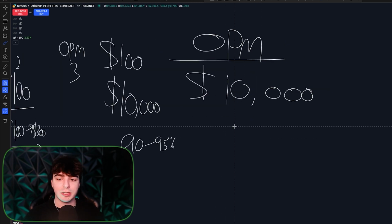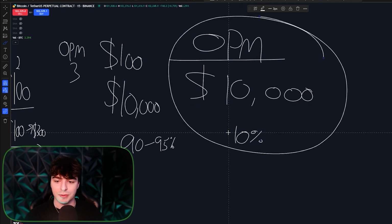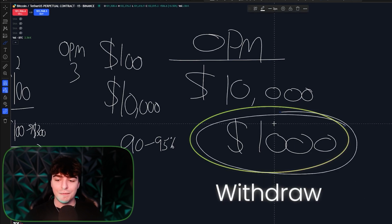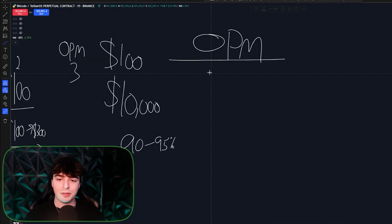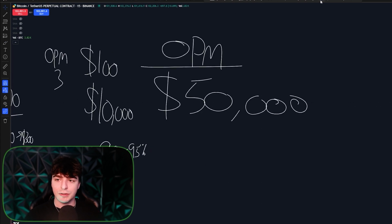So now here's where it gets interesting. Let's say you manage to make 10% on your account trading other people's money. Well, that is going to be $1,000, okay? Now you have the option to withdraw that $1,000, and if you want, theoretically, you could go and purchase a bigger account. Let's say, for example, an instantly funded advanced account, which is $800. That is going to be a $50,000 account for $800, okay? So now we have basically taken our $100 and turned it into $50,000 of trading money that we can now trade with.